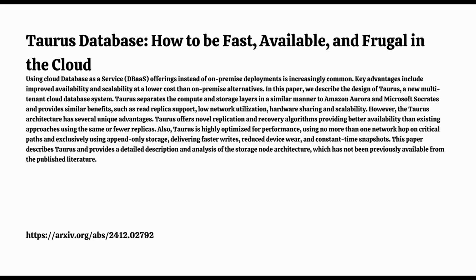That single hop is a significant factor in its performance. That distinction, the single network hop, really underscores how deeply optimized Taurus is. But here's where it gets particularly innovative with Taurus's design. It introduces a novel approach by differentiating between how database logs and database pages are handled at the storage level. Most traditional databases treat these very differently.